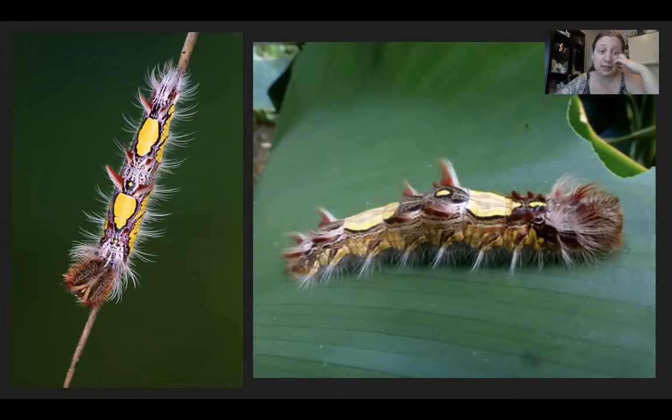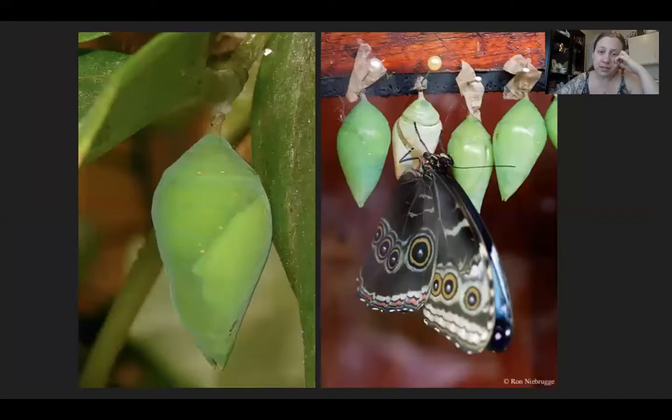And this is what the Blue Morpho butterfly caterpillar looks like. It looks like it has a lot of whiskers. Reminds me of my cat, Xavier. It has some very interesting colors on it too. And so when it's a caterpillar, it just eats all the time. Becomes a big, big caterpillar. And then it goes into a chrysalis, just like this.